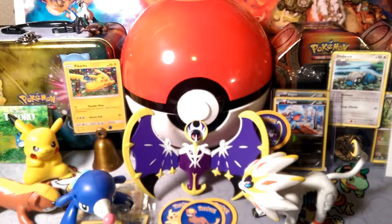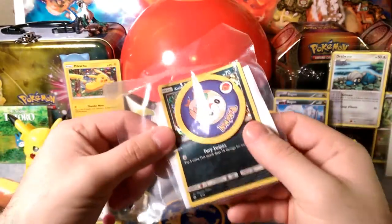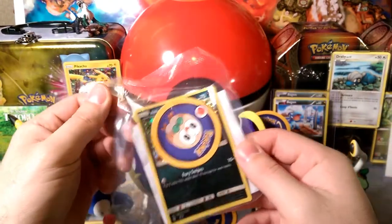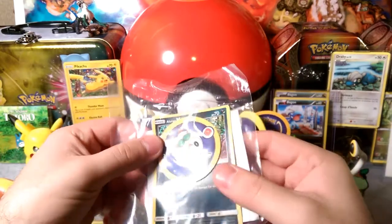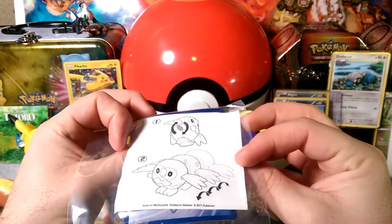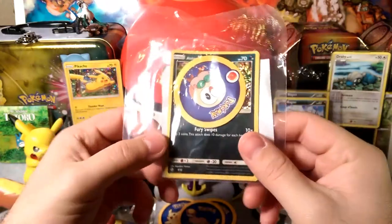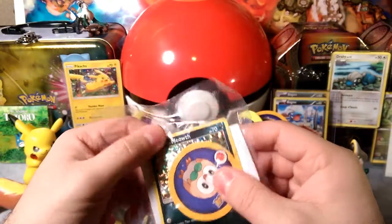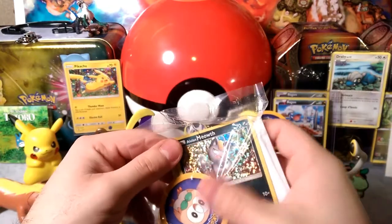One more. I think this one is my favorite in the openings that I've seen people do of it. It's going to come with, wow, a super mangled up card. Look at this mess here. None of the rest of them came that way. Wow, that Meowth card is absolutely destroyed. So I think I'm just going to leave it in the packaging here. There is no reason to open this up with it being this destroyed. If you didn't know what Alolan Meowth looks like, here it is.